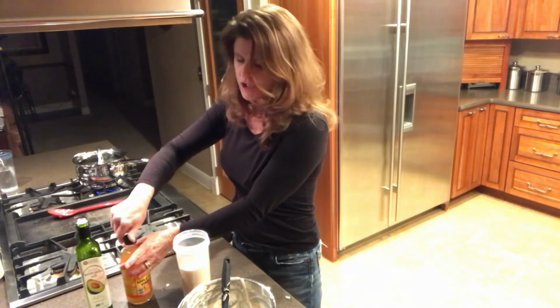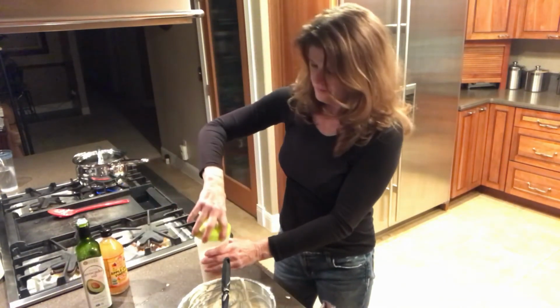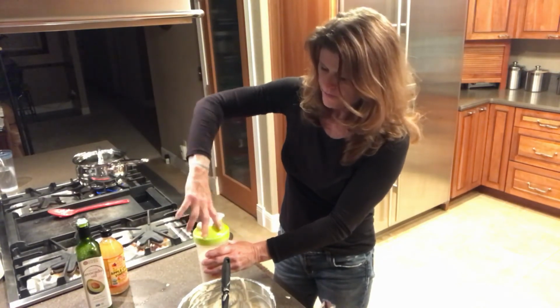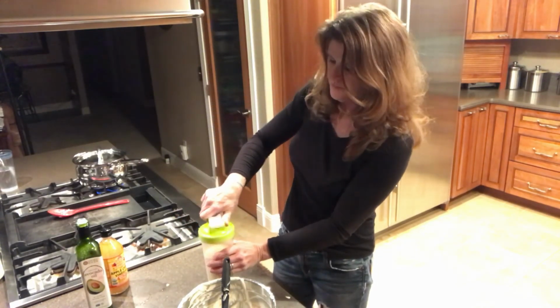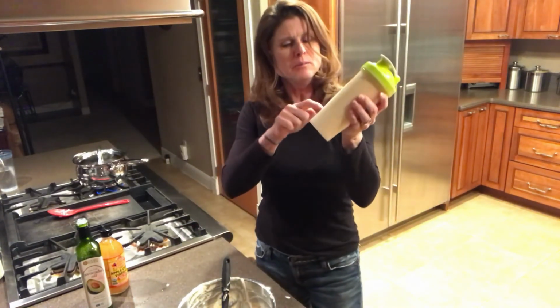Has a little bit of a kick. It's super good though. So whenever you're ready to use it, just make sure that lid is on there nice and tight. Shake it up, that little ball in there shakes it all up for you.